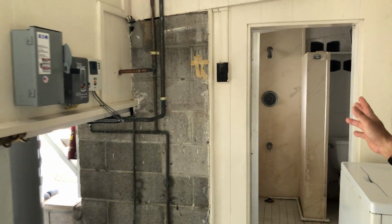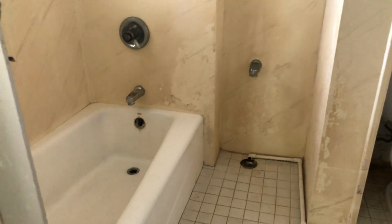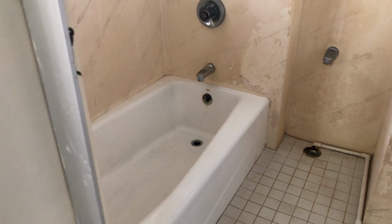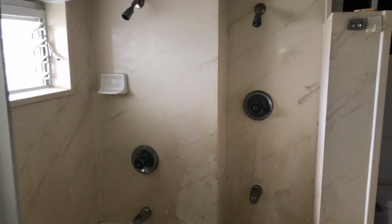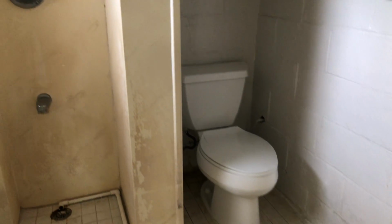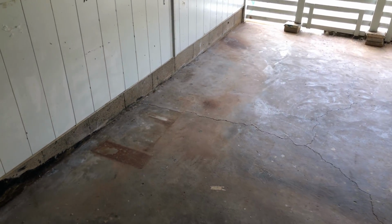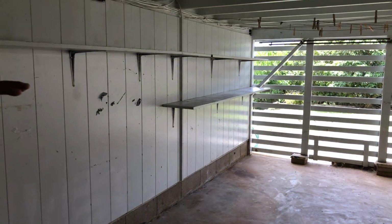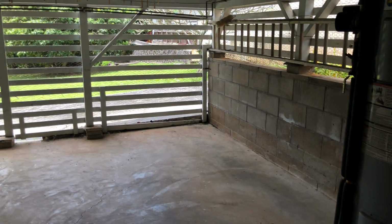Interestingly enough, there's two showers. There's a shower and a tub, or two showers. Somebody could do something really nice with this space. Imagine redesigning this and having just the most amazing bathroom down here, which would be really cool. You've got a large storage space underneath here with a water heater. This could be enclosed as well as another opportunity.